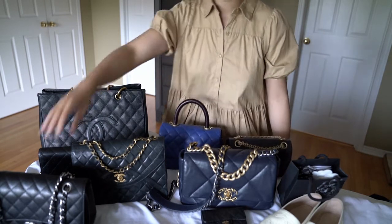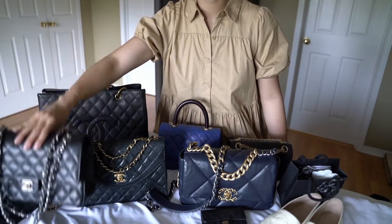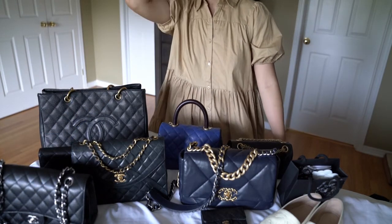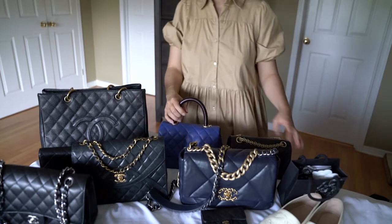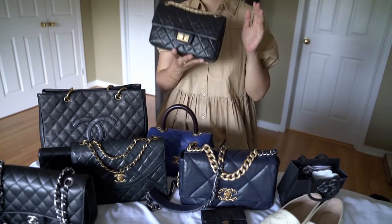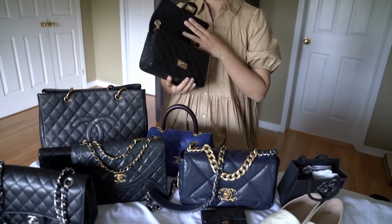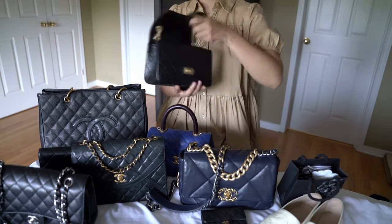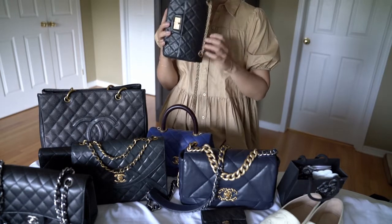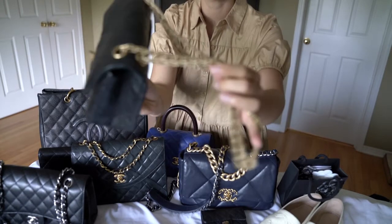So after I got this one, a few months later, I believe, I started traveling to Asia for a few months just because I had my baby, so we decided to visit family in Asia for a while. And while I was there, I was lucky enough to find this hard to find piece, which is also one of my very favorite bags in my Chanel collection. The mini reissue in the distressed calfskin in the aged gold hardware.